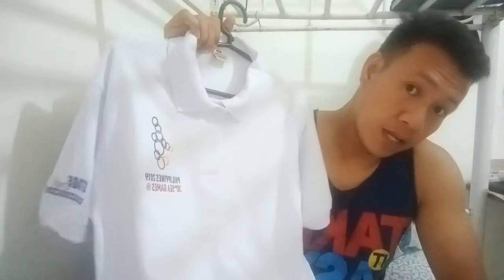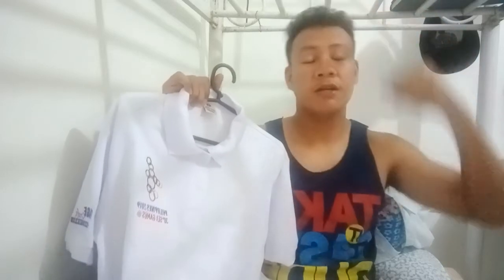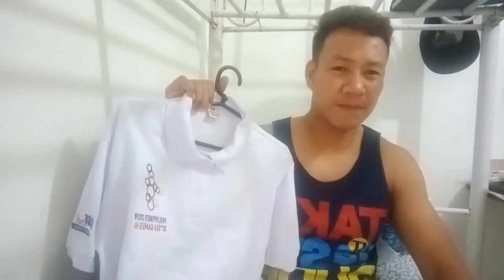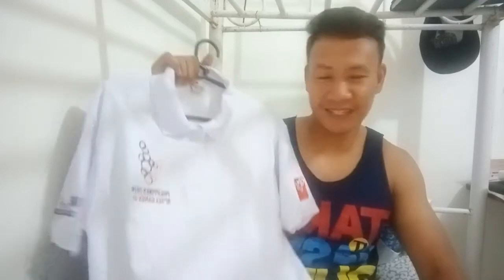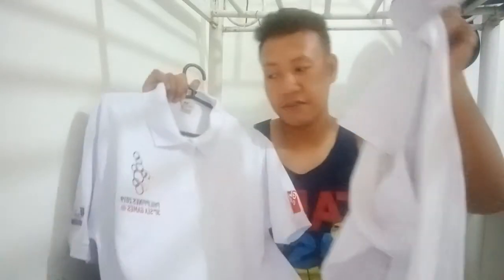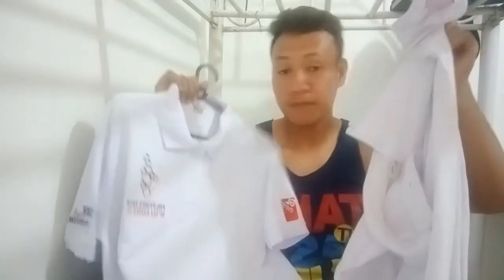It's very recognizable for us because when they saw the logo of the Southeast Asian Games, it gives us something like a respect or interest like that. Actually dalawa siya, so ito yung isa, same siya. Dito naman is medium ako pareho. Unlike sa white short sleeve ko, yung isa medium, yung isa large.